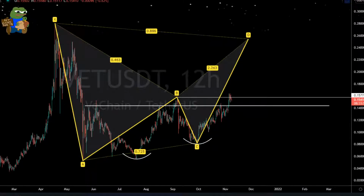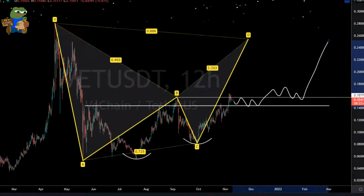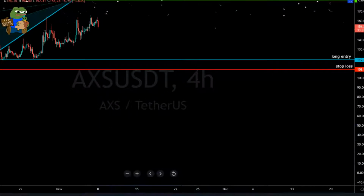So if these areas can hold and you can get it back above, right? That's what you want to see. VeChain. AXS, I think we're looking at this on the 4 hour.